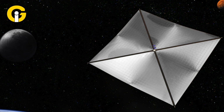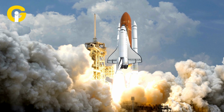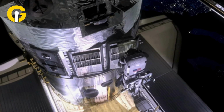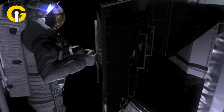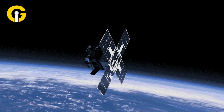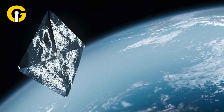NASA releases first photo of giant solar sail in space. NASA has succeeded in launching a prototype of solar sails, an innovative technology which might change spacecraft's propulsion. The Advanced Composite Solar Sail System deployed itself in outer space on August 29th, and now NASA released the first image of an open sail.